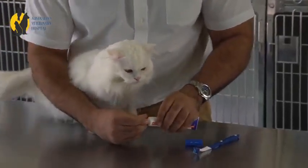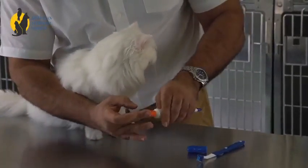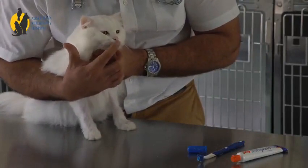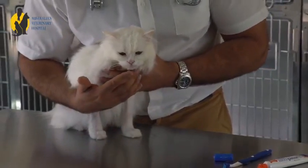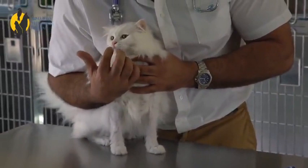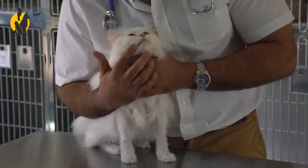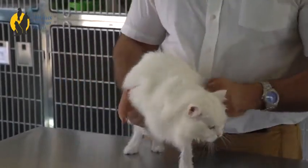I'm going to see if Martin would appreciate this flavor. Let's see. Hello, Martin. What is that? Yeah, as you can see, Martin seems to like this flavor, but is not too keen on it. He seems to enjoy that, but it's not a very strong response. Here we go. What do you think, Martin? No, Martin seems not to like that very much.